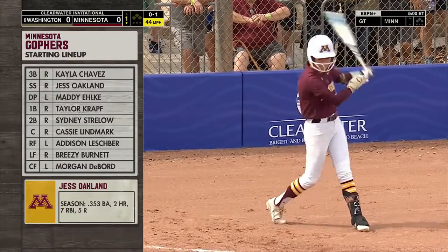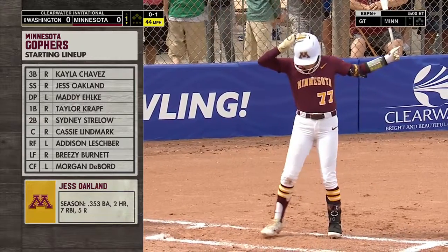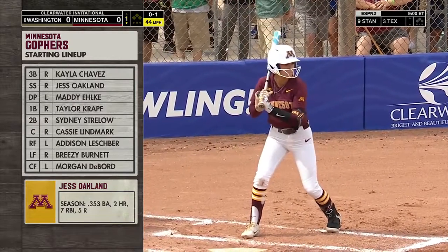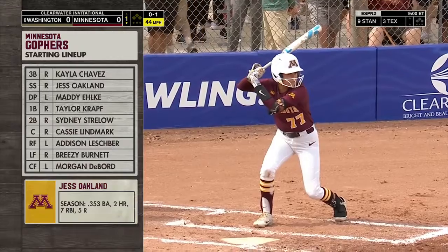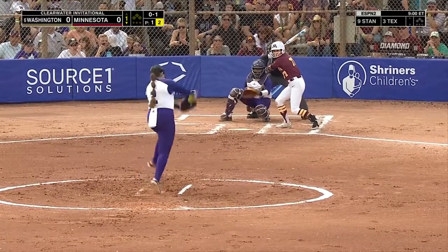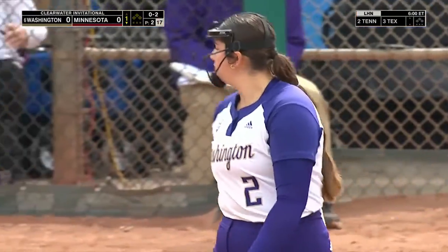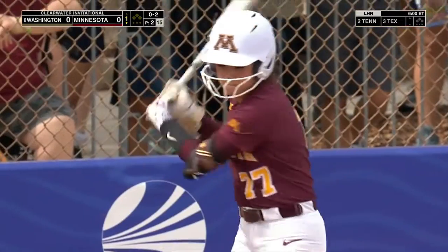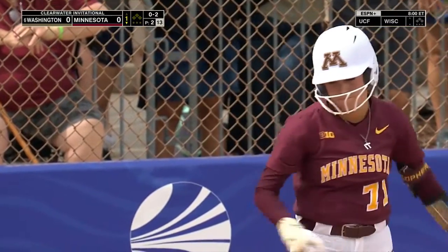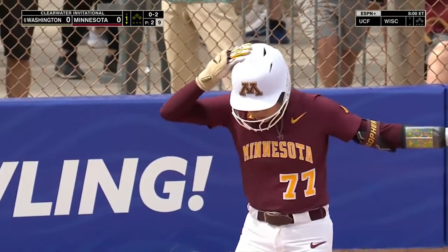The hitting lineup for the Minnesota Gophers, who stands out for you? I like Jess Oakland sitting in that 2 spot. She reads pitches well and has really gained emotional maturity this season to put up big home run numbers. That's her goal this year. Begins at the top with Kayla Chavez, junior, 5'6" from Chino Hills, California.